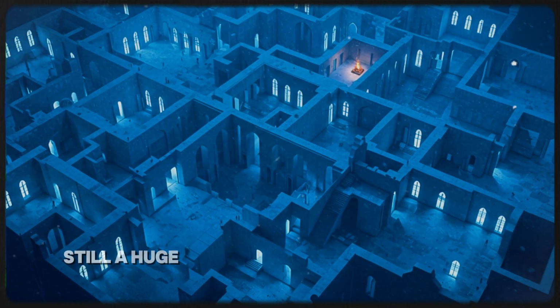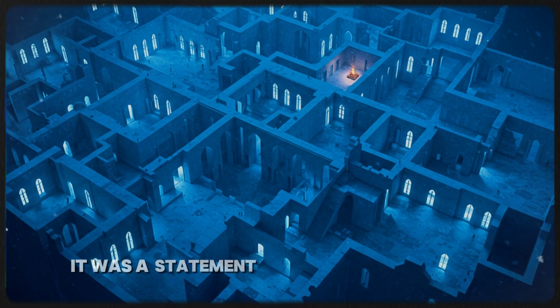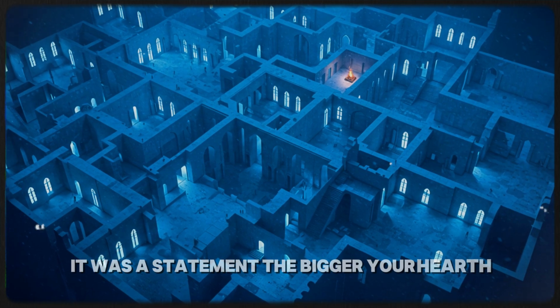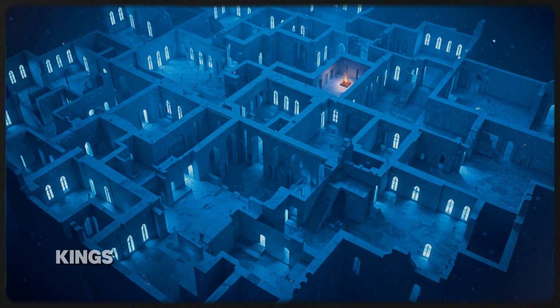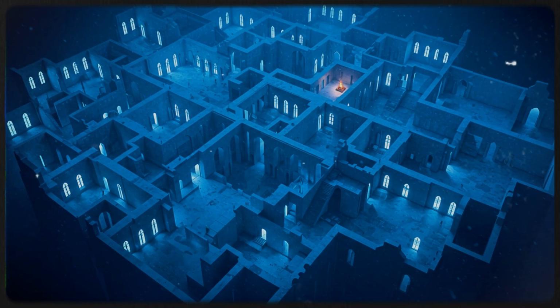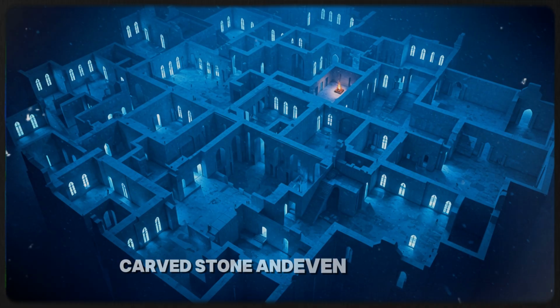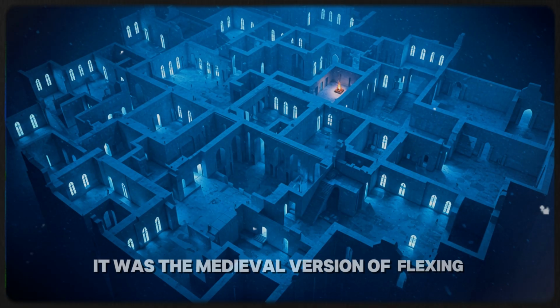Still, a huge fireplace was more than a heat source. It was a statement. The bigger your hearth, the richer and more powerful you appeared. Kings often had theirs decorated with coats of arms, carved stone, and even gold leaf. It was the medieval version of flexing.